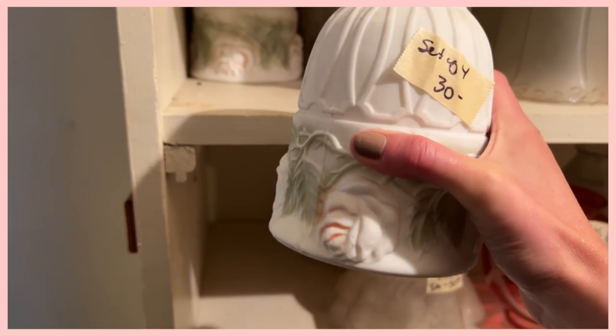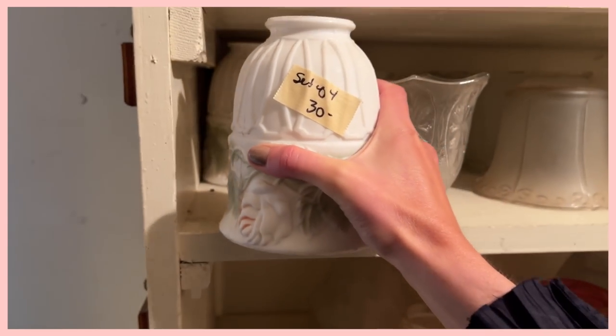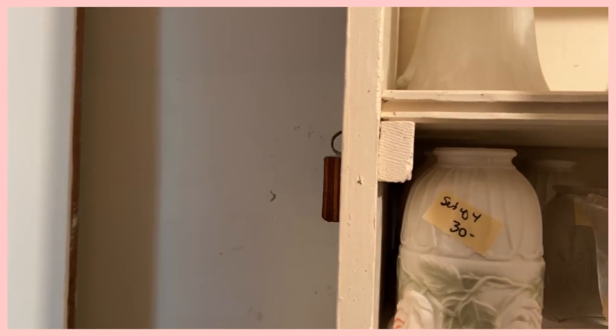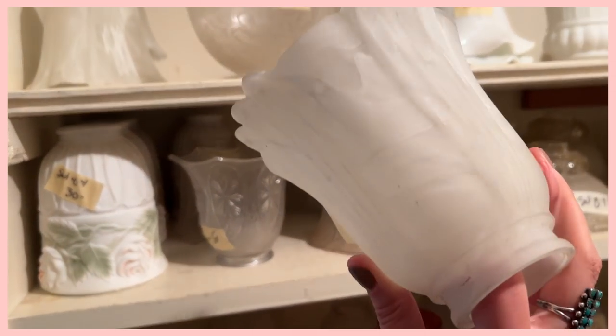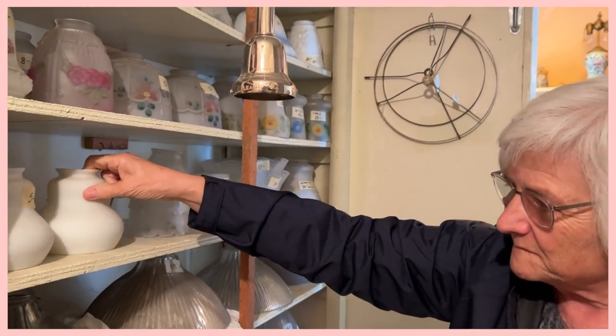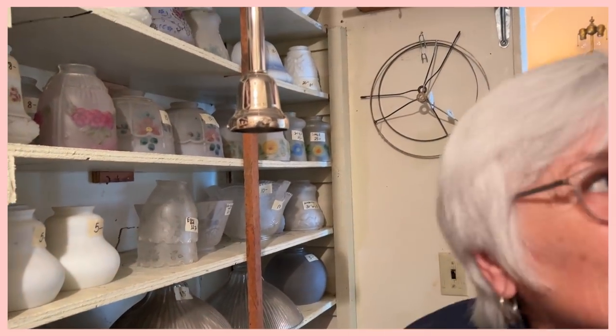I think that he was just overwhelmed by all of the lamp stuff, Mom. These are all really good pricing, I think. Here's the flower one. They got something else. This shape's really pretty. Look at these frosted ones. I really think you're going to like that frosty look because it's so soft.